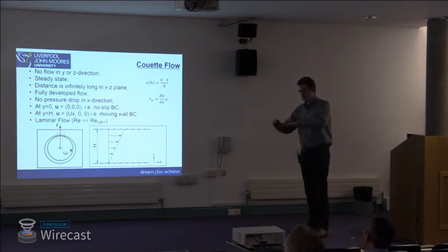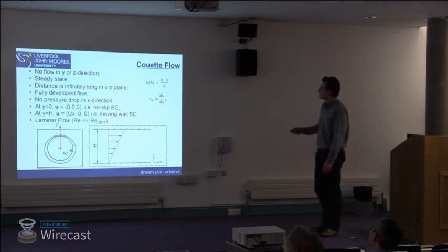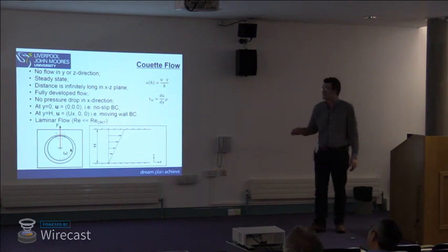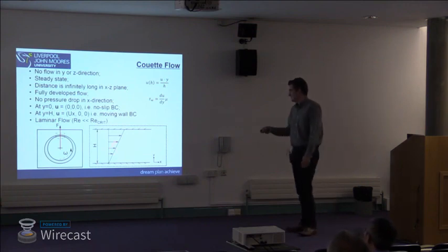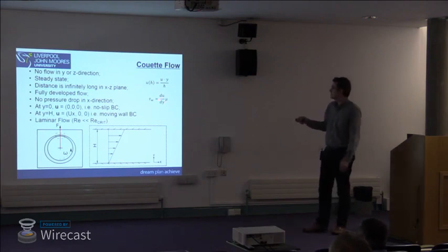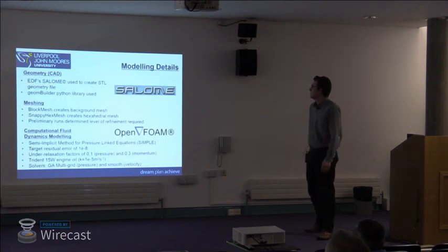So Couette flow is basically you've got a stationary wall and a moving wall, and we get this situation here. If you've got no pressure losses, which is okay for a smooth surface, then you can simplify the highly complicated Navier-Stokes equations to this thing here, which basically says that we have a linear velocity gradient between the surfaces. Then using the velocity gradient times the dynamic viscosity, we can work out the shear stress. So this is for a non-textured surface.